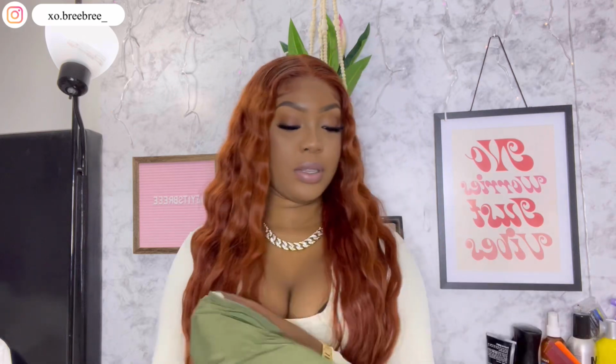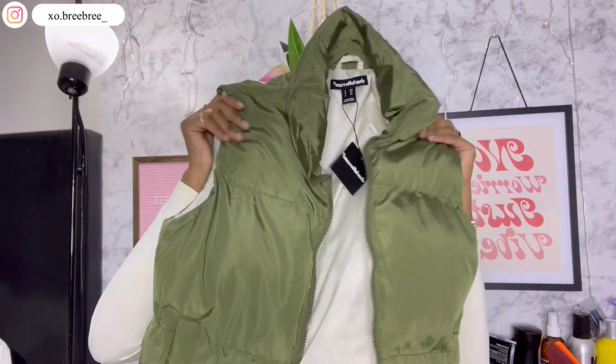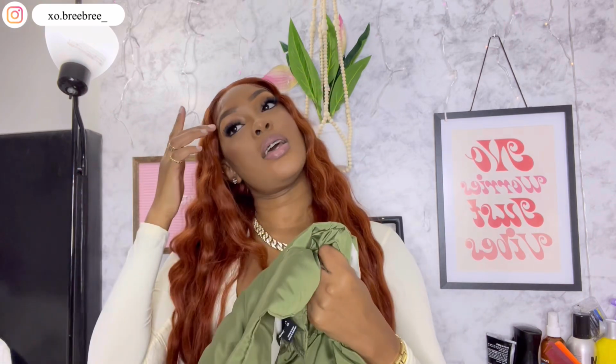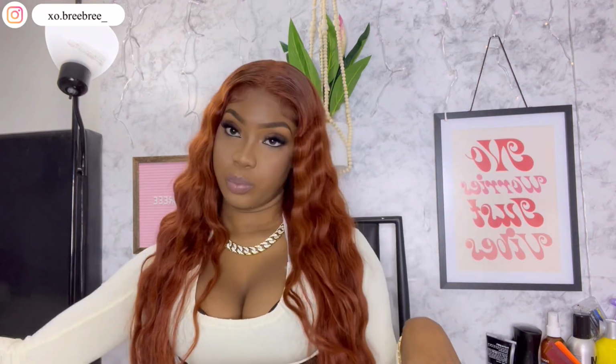The first item I bought was this puffer jacket. It is a kind of army green. So this is it here. If I remember the prices, I'll let you all know. This was $15, but I think I got it on sale. It's from Charlotte Russe, a size small, and it's giving that American look that I am looking for.